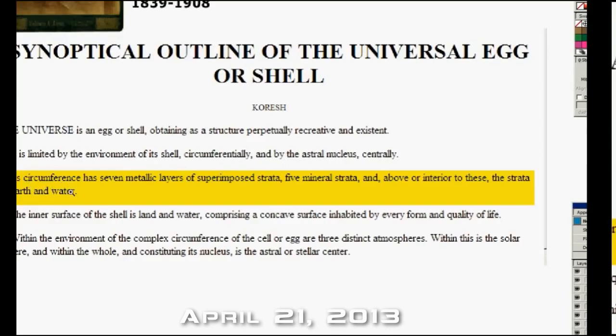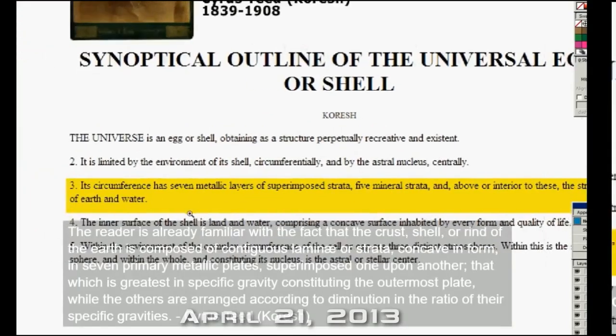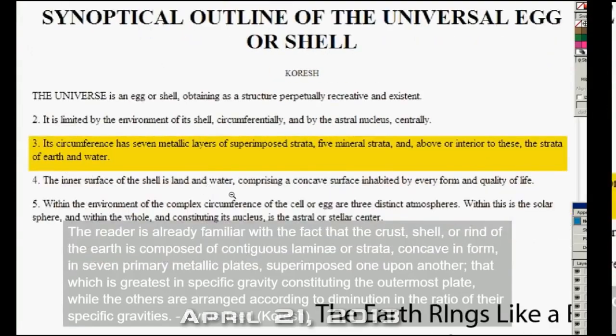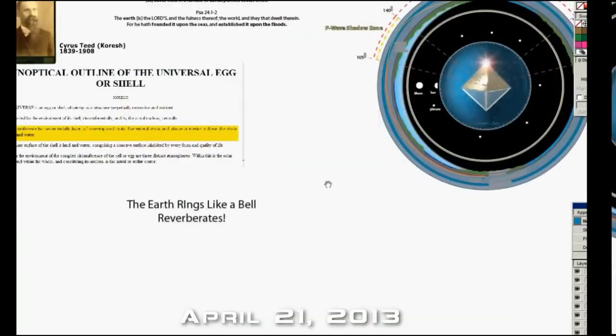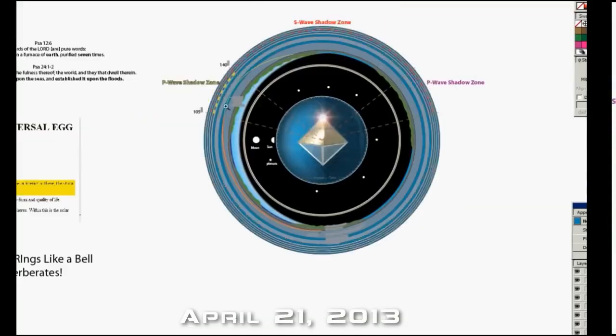Now, number 3, its circumference has 7 metallic layers of superimposed strata. Okay, so it's 5 mineral strata. Okay, so he's basing this, I'm not sure if he's having divine revelation. He said he did actually, but I tend to believe, yeah, the Earth has a metal rind to it. Earth also rings like a bell. Okay, so basically, you have this metal rind.